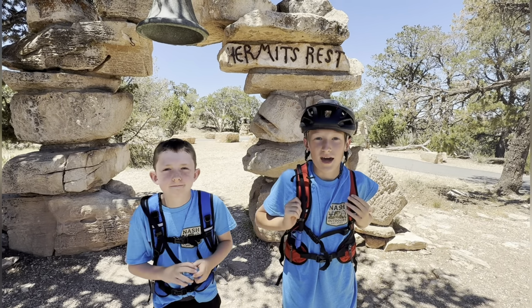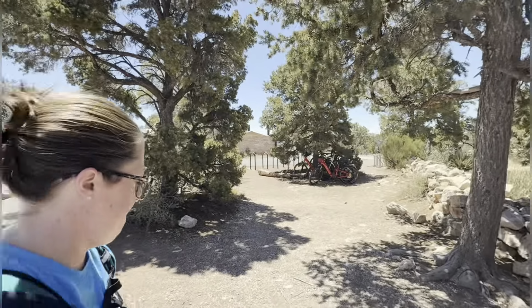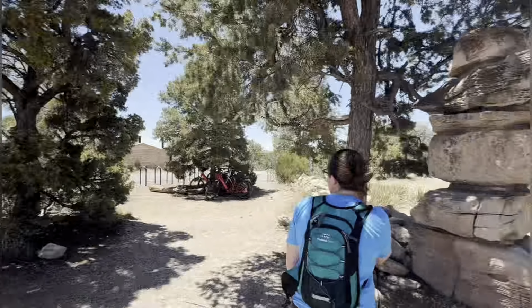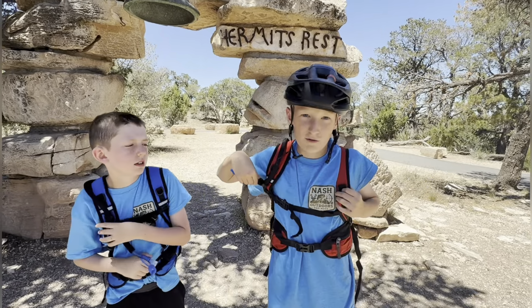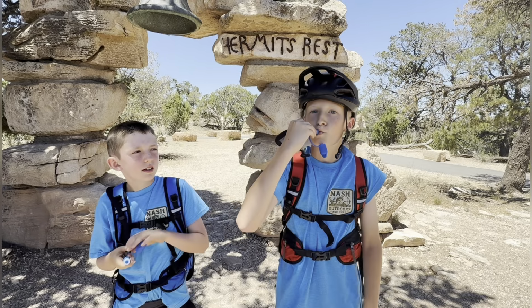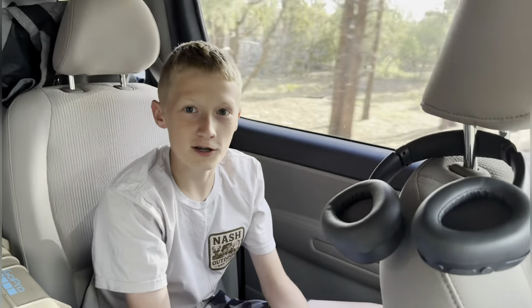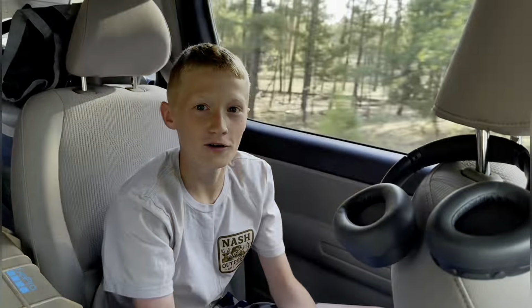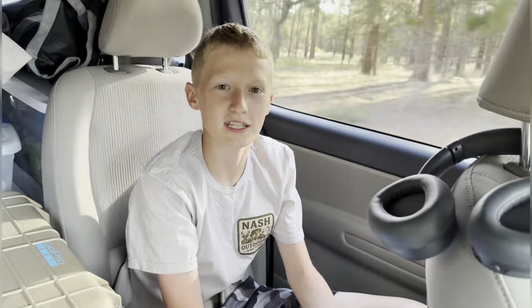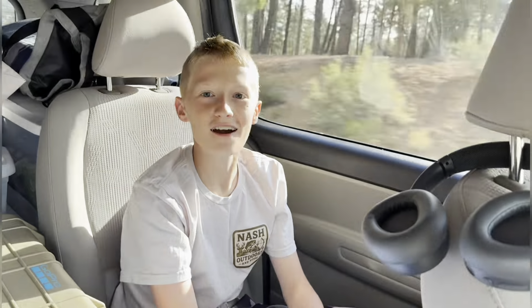We're about to head back, but at Hermit's Rest you have quite a few bathroom and water refill stations. So we're gonna refill our waters, use the bathroom, and get back on the trail. At the end of day 5, after a 21-mile bike ride, we were all really tired. So we stopped and went out to eat, and then we hung around at the hotel for the rest of the night. Now it is day 6.